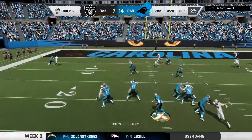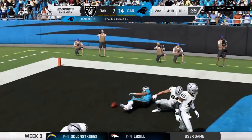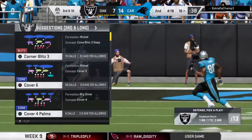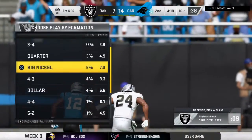On 2nd and 10, Newton. Looking end zone, but it's incomplete. So back-to-back incompletions. 3rd down here and 10, but you're still in field goal range. And that's the thing to keep in mind. They're in field goal range.